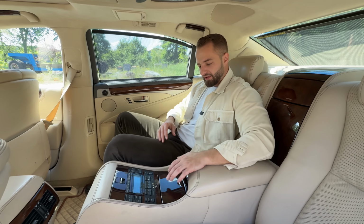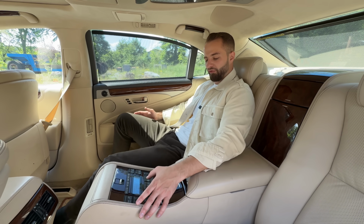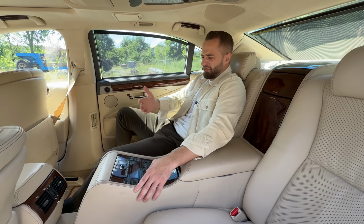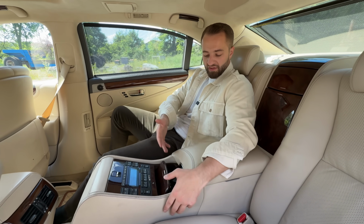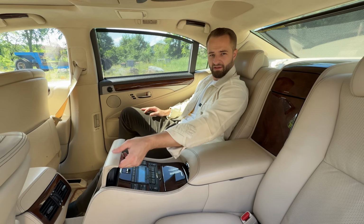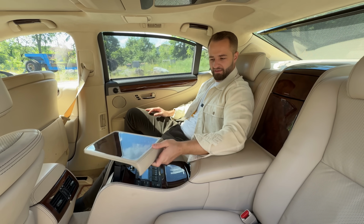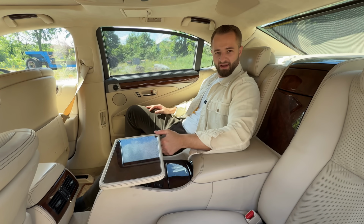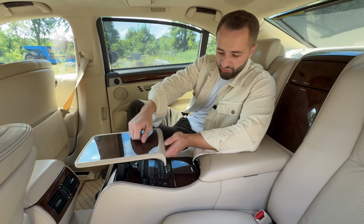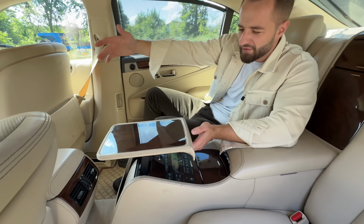And if that wasn't enough, let's say you're having a beautiful, relaxing drive, right? And you need, I don't know, a drink or something like that. You would have the cup holders here, as I explained, but you have something else. Press this button. Look at that. A table. And it's not just some sort of table. They actually have proper wood on top and leather trim everywhere around.